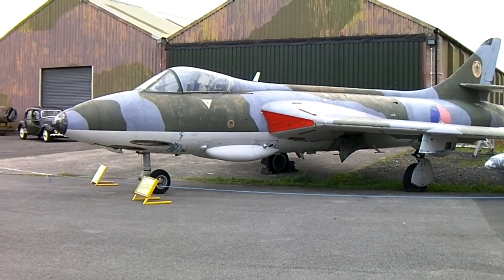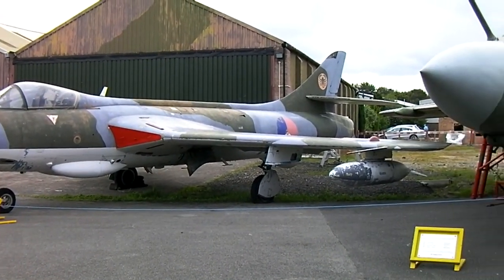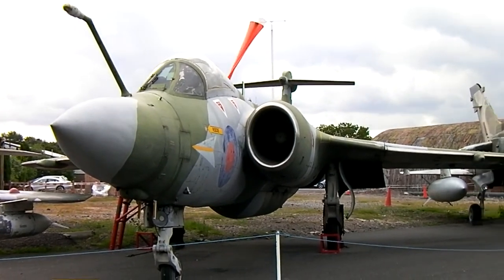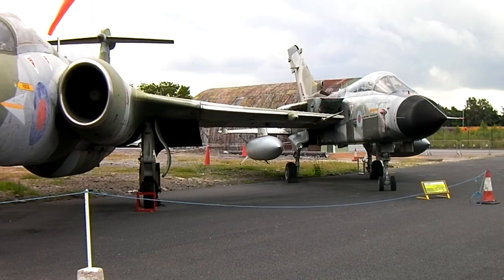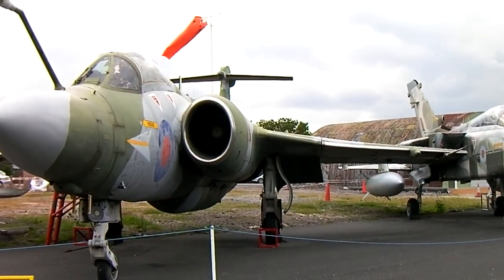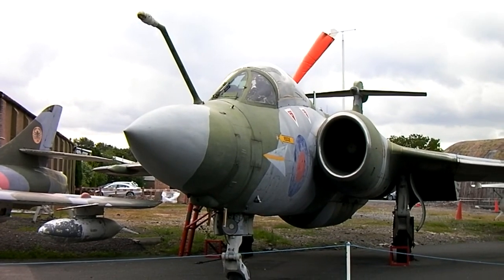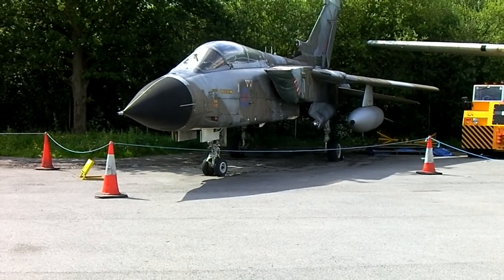Little bit of cloud, which makes the sky far more interesting, and a nice breeze. Hunter, Buccaneer, wonderful, and a prototype Tornado, MRCA as they originally were, multi-role combat aircraft, and a touch of moisture in the air. Another prototype Tornado.